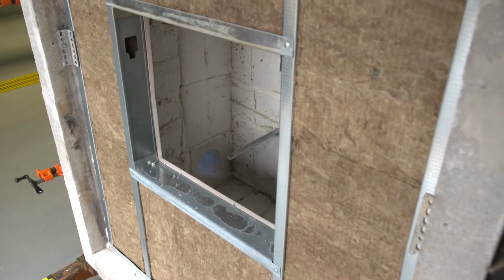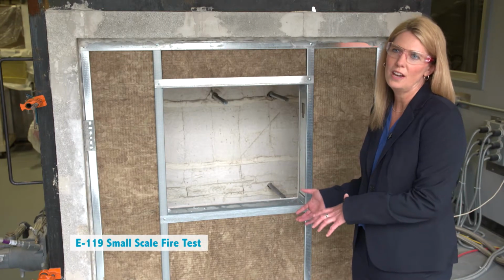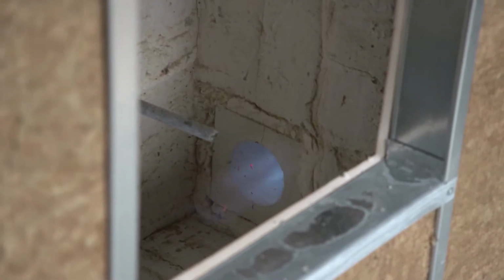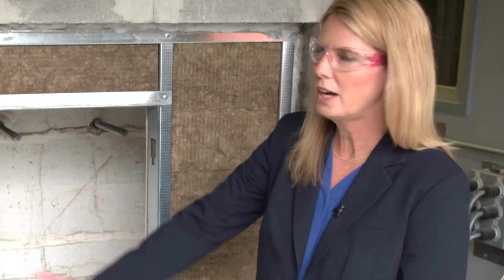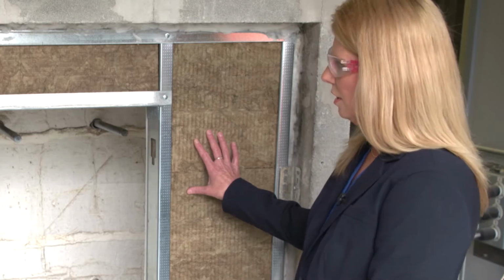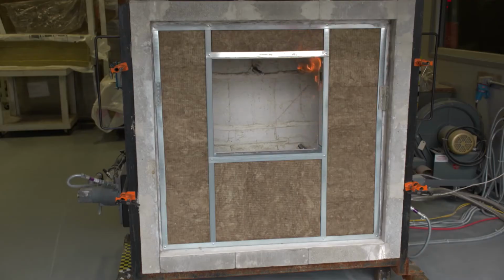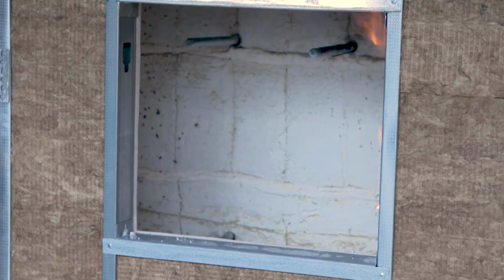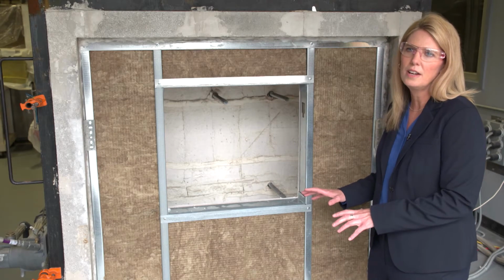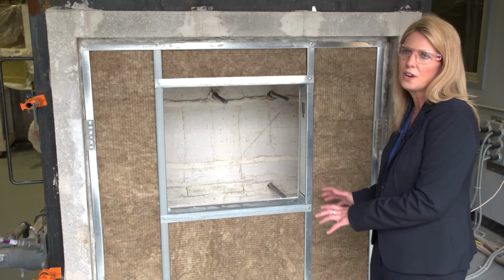This particular apparatus is the E119 small scale quarter wall test. So basically this is a wall furnace, and this would be our mock curtain wall insulated with the mineral wool insulation, and we would have a window opening here on the full scale test. We'll fill this room with fire, and we'll get to temperatures well above 1800 degrees Fahrenheit to demonstrate the fire resistive performance of the wall system itself.